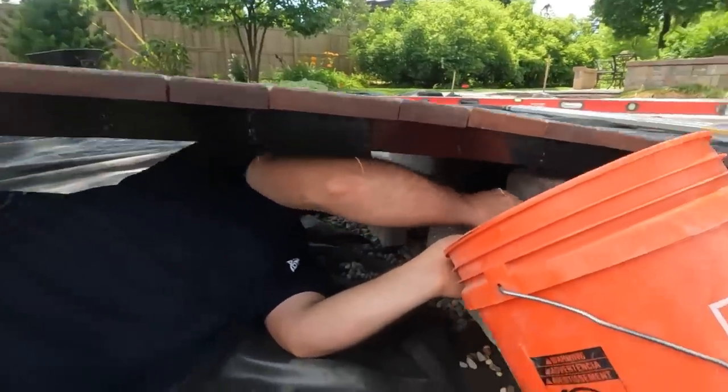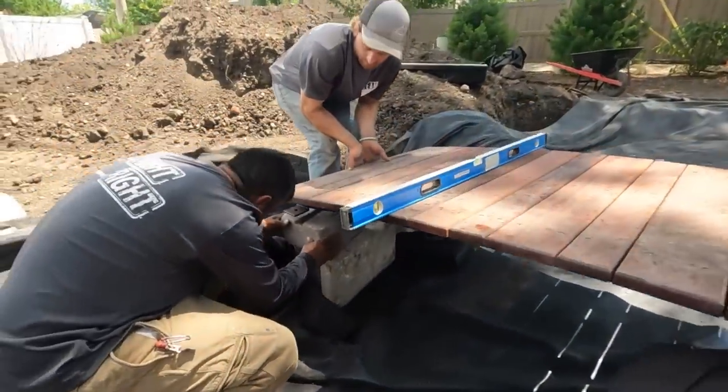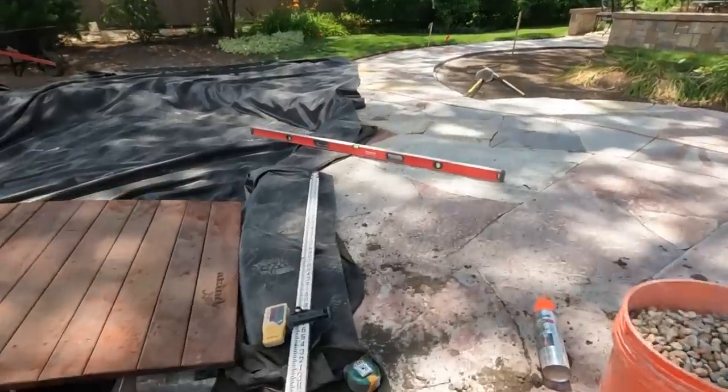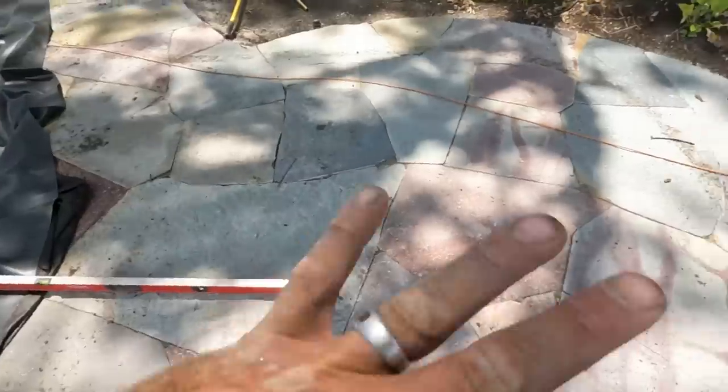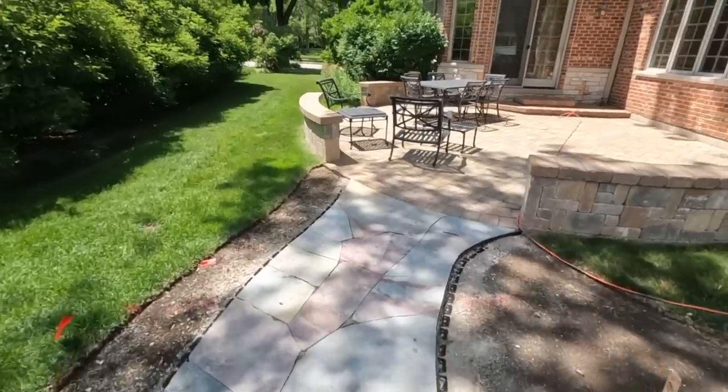Zach's over here filling the cinder blocks with gravel, which is that structural wall stone that you've seen us use on a couple projects. This will be the entry to the rest of the garden space from this circular patio that is led by this walkway taking you back to the house.